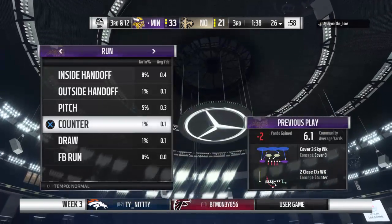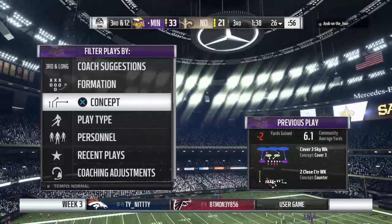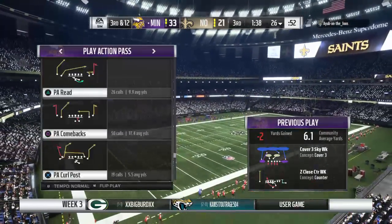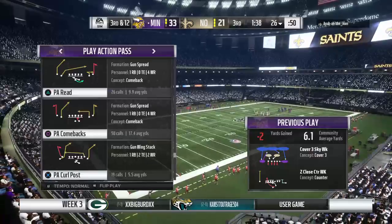Some extra time to talk about this 3rd and long play as we'll get a timeout. It's just their first, so 2 remaining as they burn one here in this 3rd quarter.